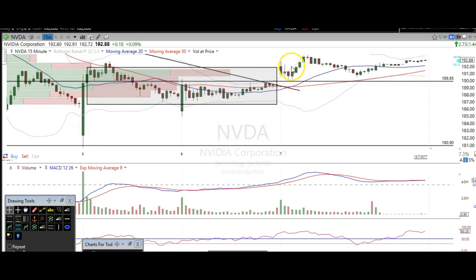We had a gap up right here. This is the open of today, and we did not want to chase that. Especially with options, you want to get a good entry. So we were waiting for a slight pullback on NVDA back into some support, back into the level that we were looking at previously, about 190.27.